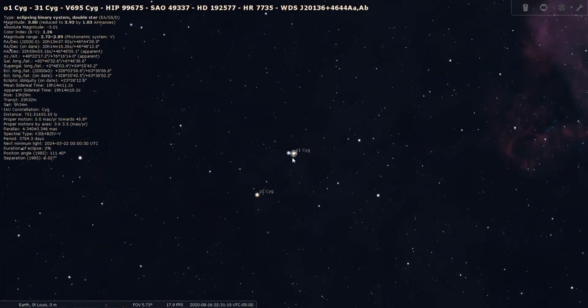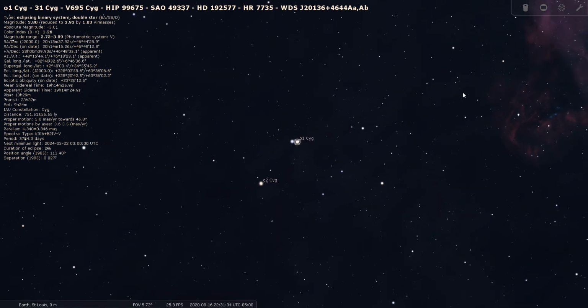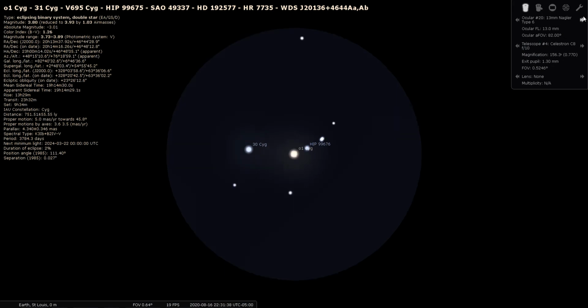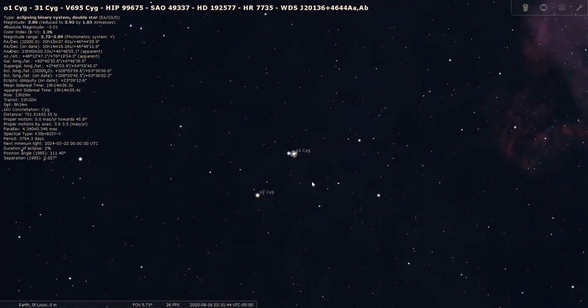So it's almost like another Mizar system with Mizar and Alcor, and then Mizar splits again. It's sort of the same way. Omicron 1 or 31 Cygni splits into this blue and gold, and then Omicron 2 is out here. So almost no matter what power you put on it, you are going to have a beautiful field of view to show people. So I wanted to share that one with you.